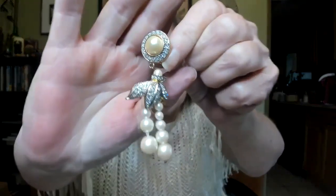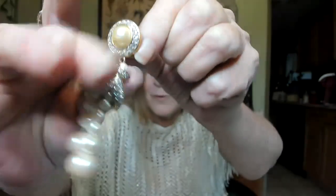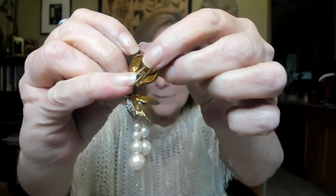These are Soleil. And I think Soleil are like 90s, aren't they? I don't remember. But faux pearl, rhinestones, dangles, the clip-ons. They are signed Soleil.